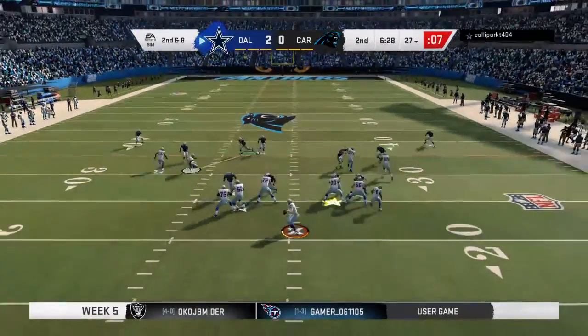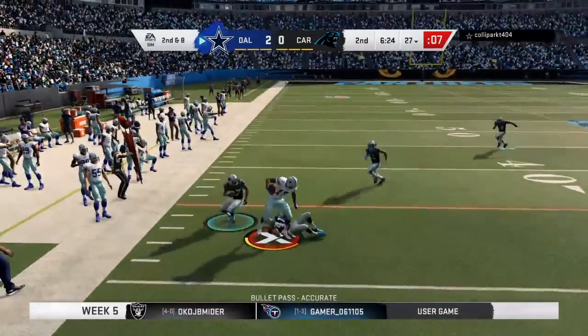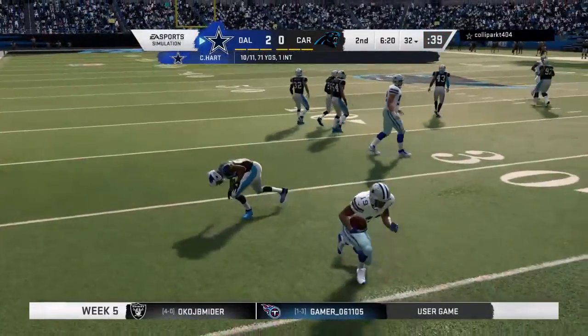Here's 2nd and 8. It's caught. Cooper. That catch good for 5.